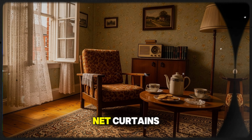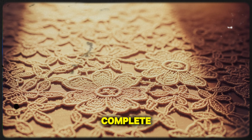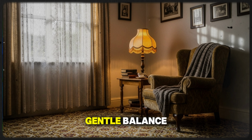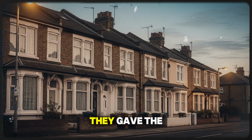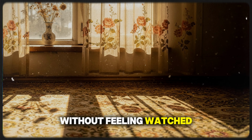Number 4. Net curtains. In the Britain of the 1960s and 70s, no proper front room window was complete without a set of net curtains. Delicate, lacy, and always perfectly white, they offered a gentle balance between privacy and welcome. From the street, they gave the house a soft, cared-for look. From inside, you could watch the world go by without feeling watched yourself.